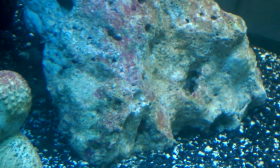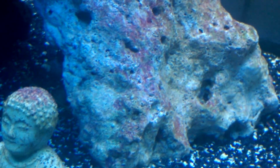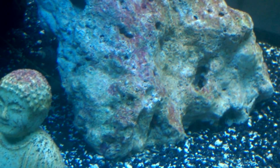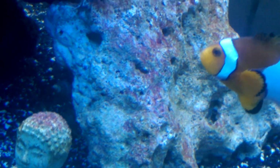Starting to get some coralline. Pretty happy about that. But it's coming along pretty good. I'm about 3 months old on my tank, 3.5 months old or so.